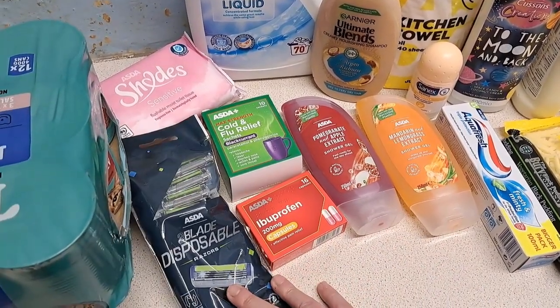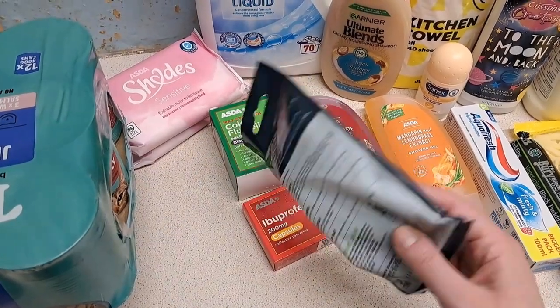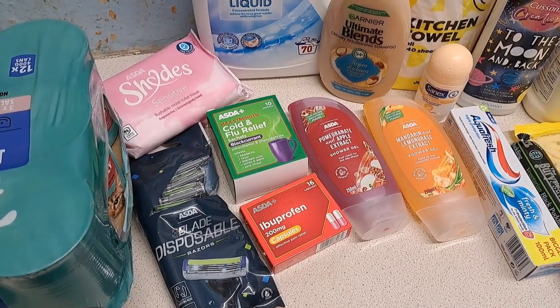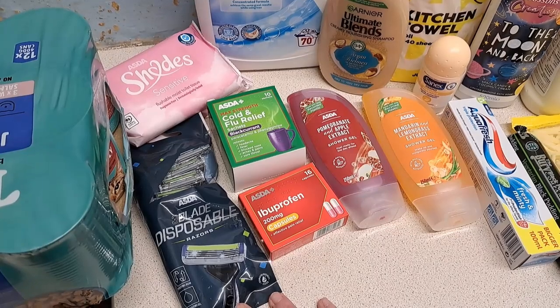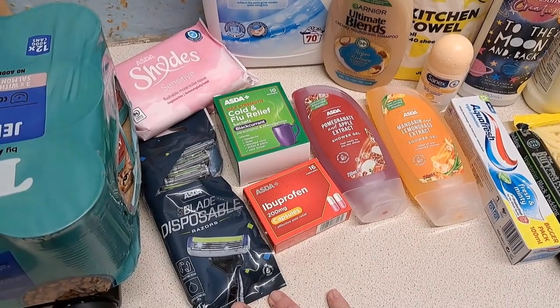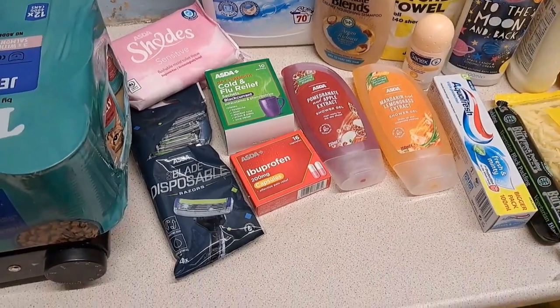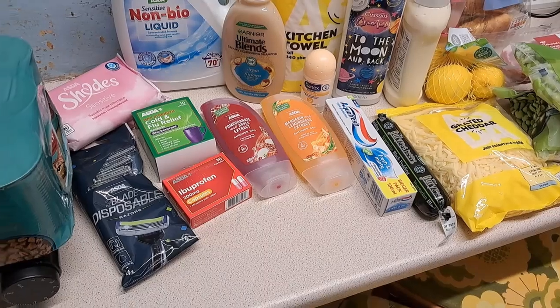And then finally some disposable razors. Now, it's actually cheaper to use men's ones rather than women's. For some reason, they charge a lot more for women's. But I actually find the men's ones work better anyway. So it's a no-brainer to me, and it's definitely a good wee budget tip. So there you have it.